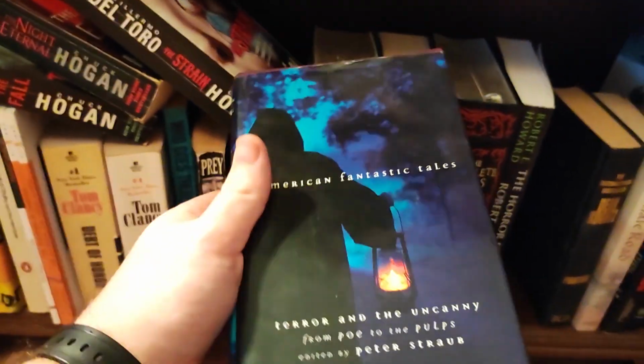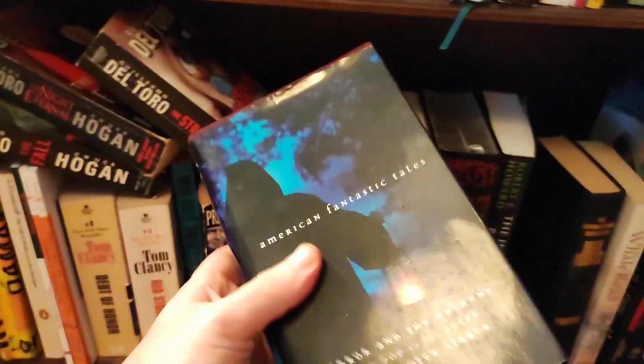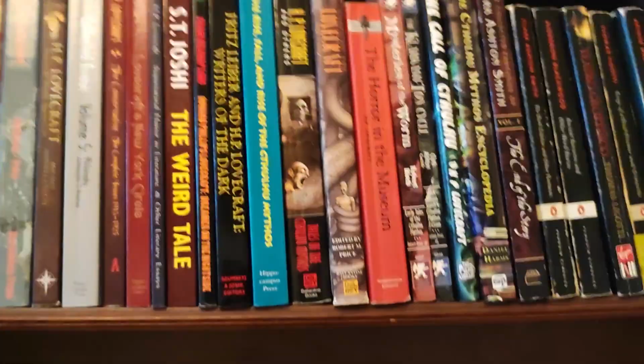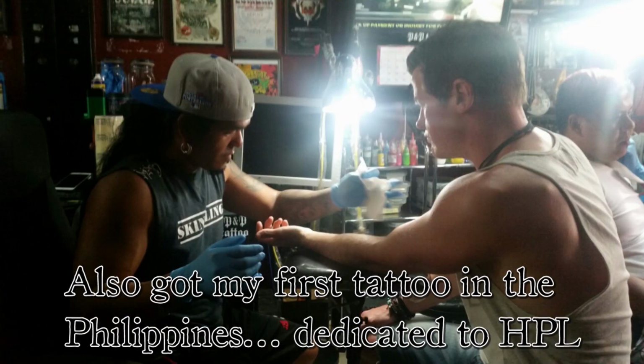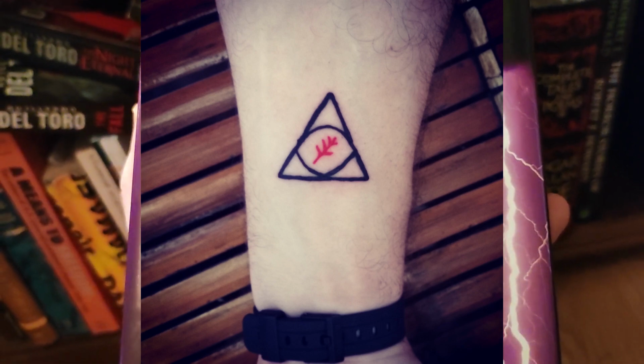This book, I haven't seen it in a while. I bought this book in the Philippines, and now that I think about it, that book there, next to the blue one on the right, I also bought in the Philippines, in Manila, in a bookshop there. This is the Fantastic Tales of America, and as you can see from the back, it's a who's who of weird fiction, including our boy there, Lovecraft. Oh man, I buy a lot of books from around the world, don't I?